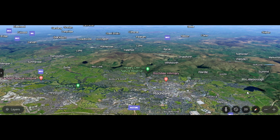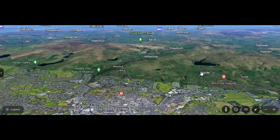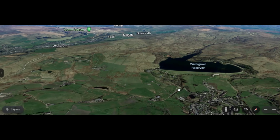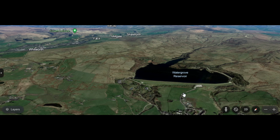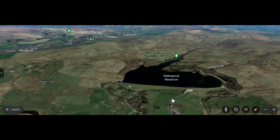Right, for today's video, it's a little bit different than what I imagined I was going to do, but we're in Greater Manchester, really it used to be part of Lancashire, but we're near Rochdale, and we're going to the village of Wardle, and we're going to go up above Wardle to this Watergrove reservoir. Now, today it's a lovely place to go and have a walk, and a beautiful surrounding countryside, but once it was a thriving woolen and cotton mill village.